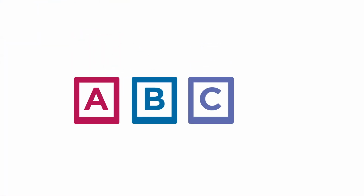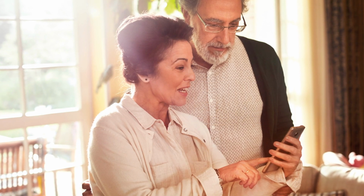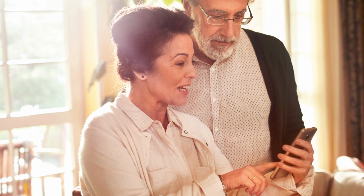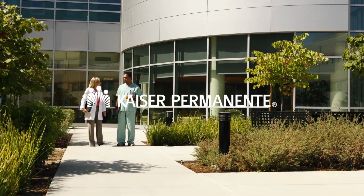Medicare is made up of Parts A, B, C, and D. We'll explore each one so you have the information you need. Let's look at Part A first.